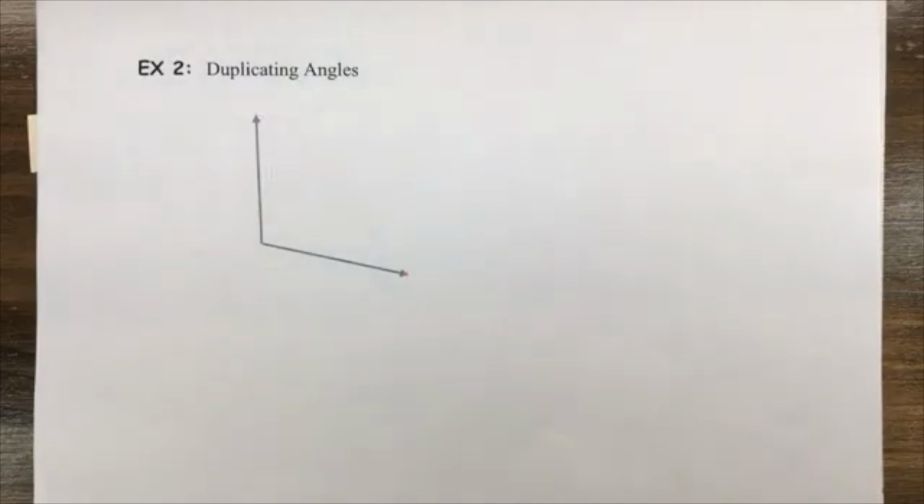For example 2, we're going to be duplicating angles. And as we go through the examples, I hope you notice that they get a little bit more interesting from one to the next, a little bit more clever in how we approach these things. Okay, so to duplicate an angle, what I'm going to start with is a picture of just one of the rays.